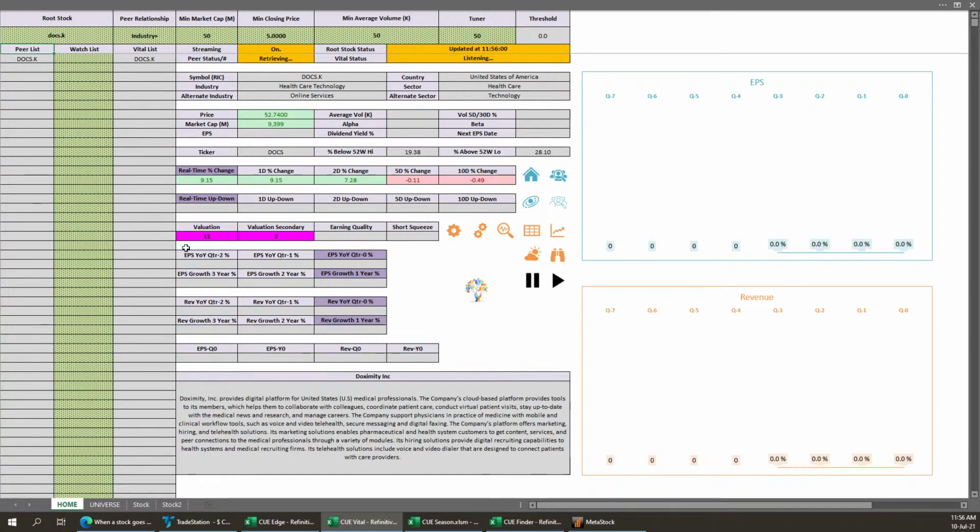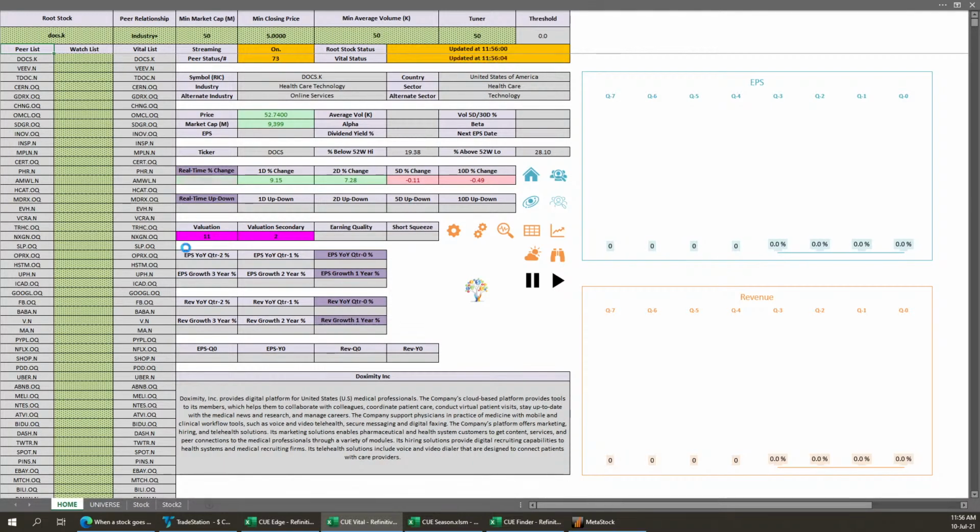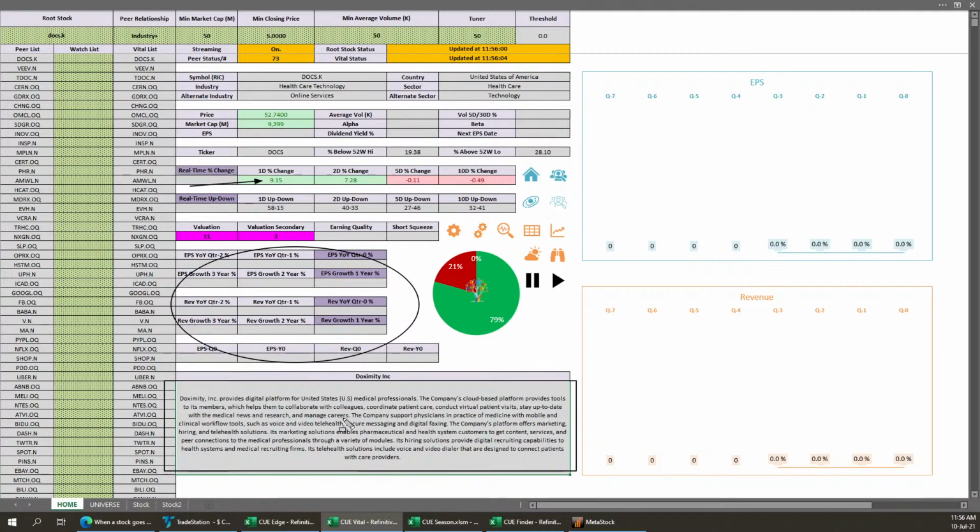I have many more stocks to cover, but I don't want to go too far beyond 1 hour. But many interesting stocks today. Here, a very new IPO, so we don't expect any fundamentals. 1 day percentage change 9.1%. This has a digital platform for US medical professionals. Cloud-based platform. It helps them do many things on the cloud, coordinating between doctors as well as connecting with patients. Customers seem promising, and he shared some insight.